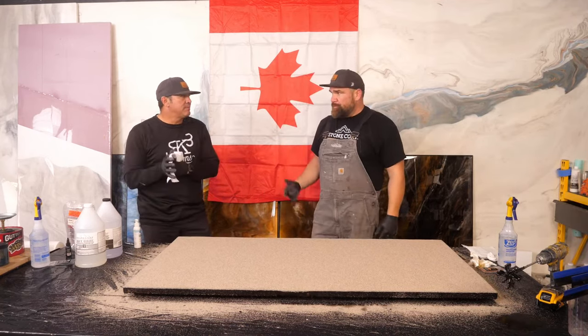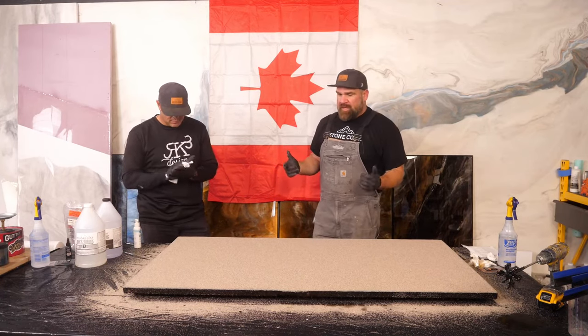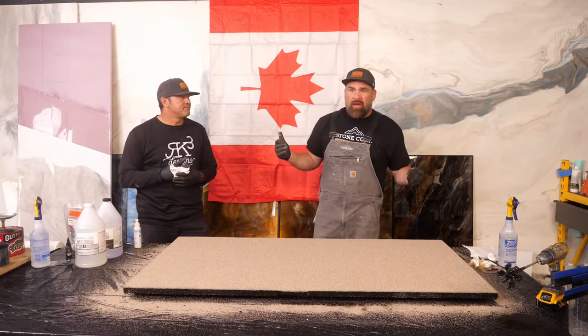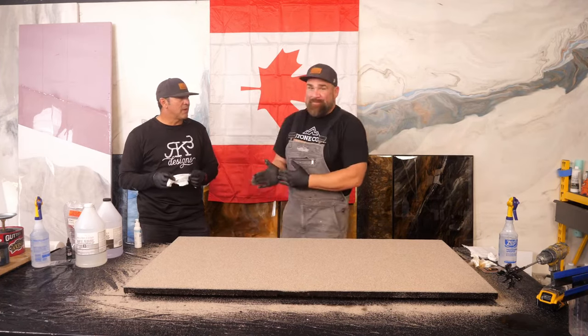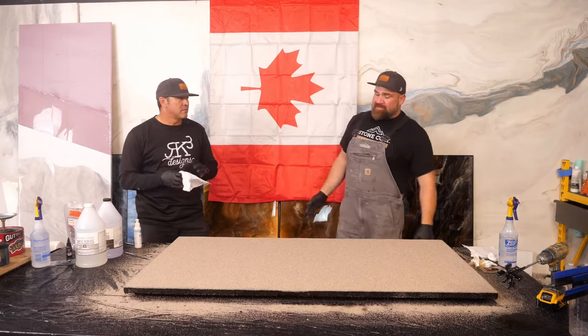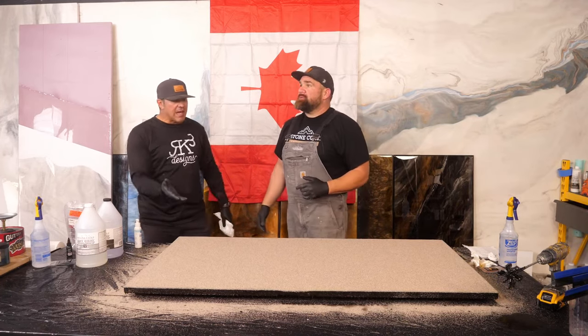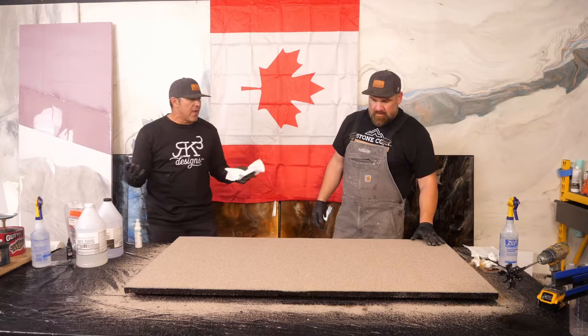Yeah, it'd bow. But what's cool, dude, is I've installed granite showers and you have to put seams in them because you're so limited on bringing it into the house. With this, you could bend those around, flex them. Way easier to install. Super DIY friendly. And look how fast this was. Can you imagine just doing a full sheet? You could do that just as fast.